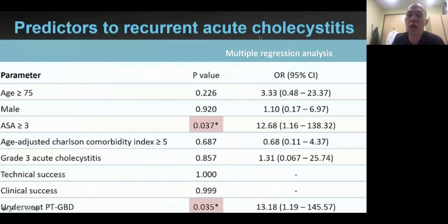Predictors of recurring acute cholecystitis, using a multivariate regression analysis, show that the 2 independent predictors of recurring acute cholecystitis were ASA score greater than 3, and also patients who underwent percutaneous gallbladder drainage.